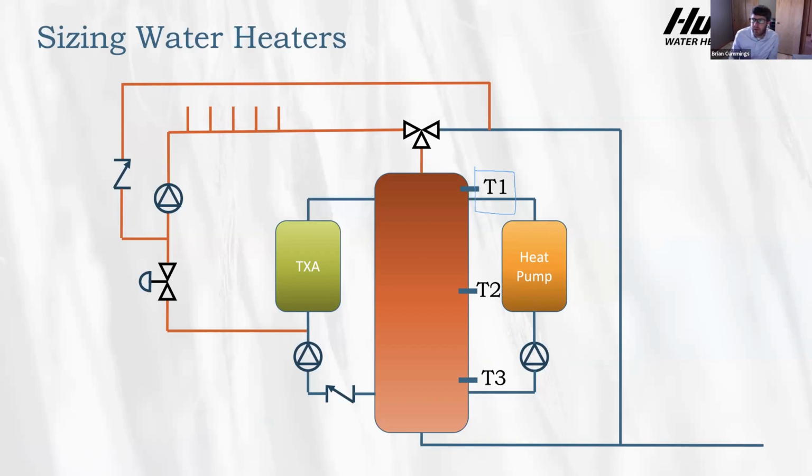These aren't shown to scale. I lost my mouse. It's there, apparently. Okay. My apologies, I can't see my mouse right now.